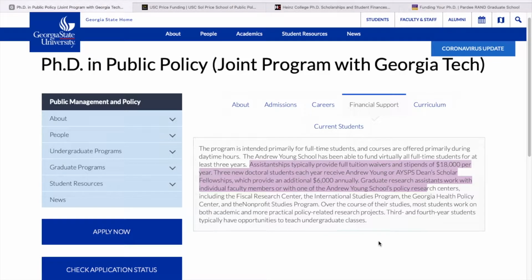It says 3 new doctoral students each year receive the Andrew Young or the Dean Scholars Fellowship, which also provides them an additional $6,000 annually. It says that graduate research assistants work with individual faculty members or with one of the Andrew Young School's policy research centers, and then it lists a bunch of other places as well. All right, so like you can see, that covers full funding.